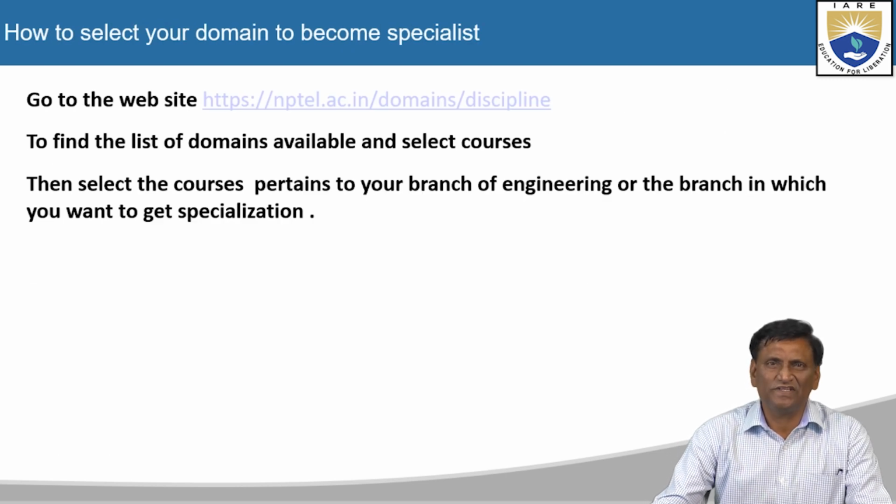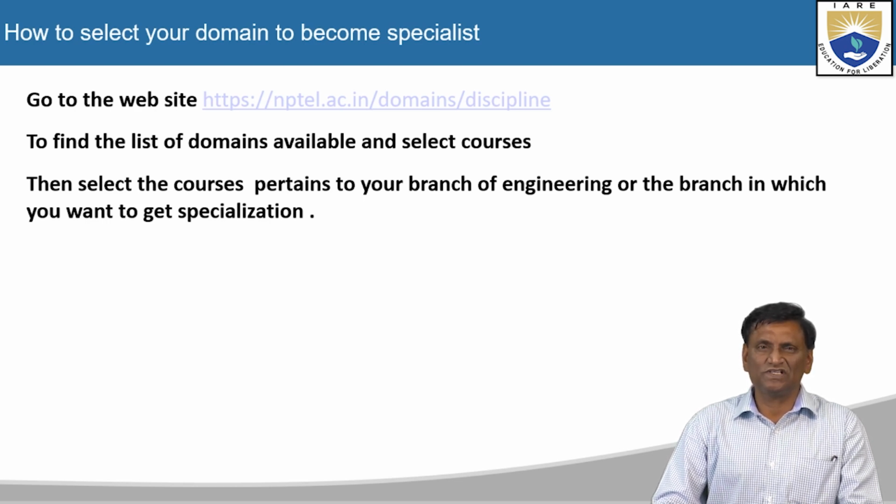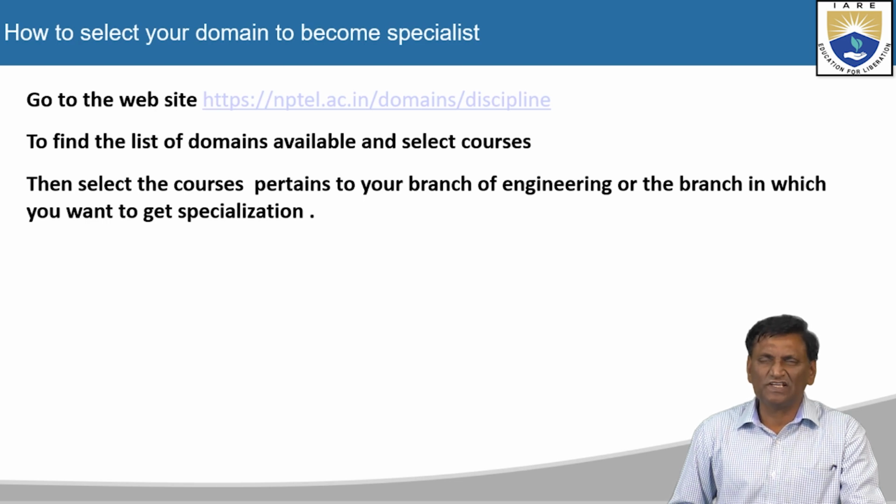So where to look for these domains? You have to go to the NPTEL website. In that there is a subfolder called domain. There are 12 disciplines: chemical, civil, aeronautical. Go to your particular discipline and select your 4 core courses and 2 elective courses. Both lists are given on the same page. Suppose you are from civil engineering. There are 6 or 7 core courses, and you have to select 4 of them and get certification in those 4. There are another 6 or 7 courses listed as electives, and you choose 2 of them. 4 plus 2, 6 you have to complete. We will explain this for one particular domain so that you can easily understand the others.